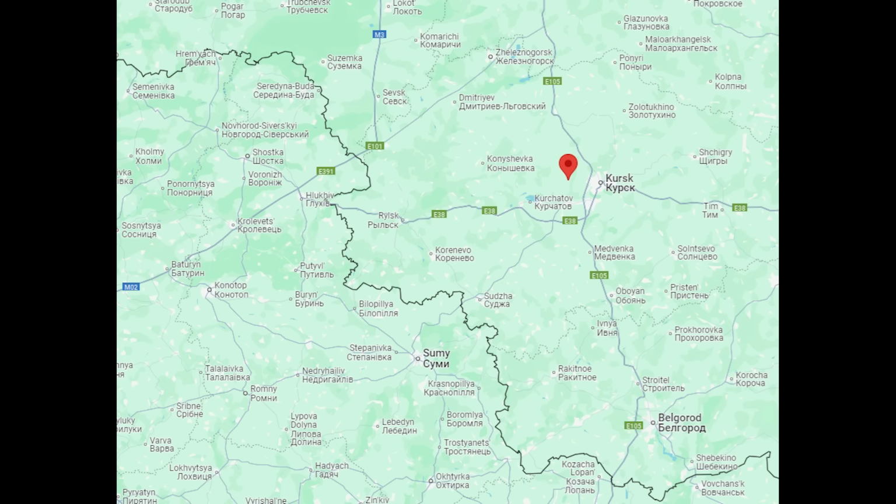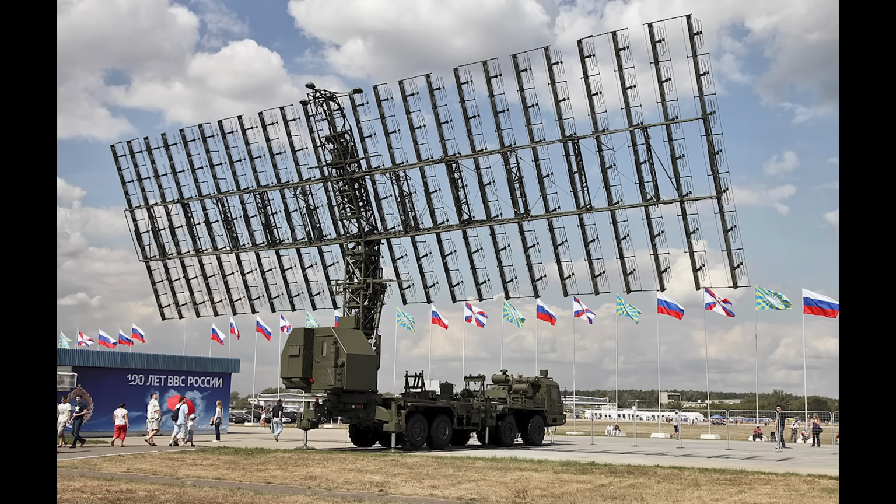Here's a picture of one. So the RLM-M radar is part of the Nebo-M radar complex. It exchanges information with SAM systems such as the Pantsir, the S-300 and the S-400 in order to guide them to threats. So, whilst not part of the S-300 and S-400, they are integrated into the SAM network as a whole. The RLM-M shown here is the main component of the Nebo-M radar system, and it has a range of 600 kilometers and it can track objects flying as fast as Mach 6.4. So, taking this out limits Russia's effectiveness in detecting and intercepting strikes around the Kursk region.